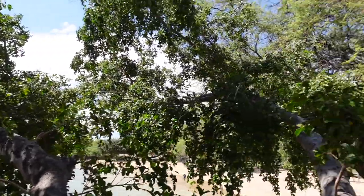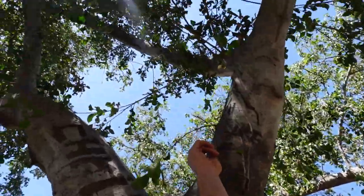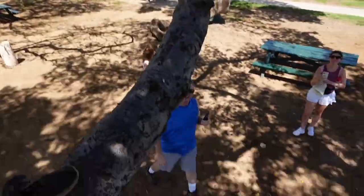Update, we're in the middle of a tree. How high did you get up there? Like all the way up there. Yeah, you're pretty high up there. Howdy. 20 minutes later.